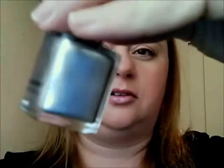Anyway, then of course I had the Sonia Kashuk that I just picked up. This is number 10, Smoke and Mirrors. This is that gorgeous glittery silver that I told you guys about. Wish you guys could see the consistency of it better, the texture that it has. You just can't see it in the camera, but go check it out.